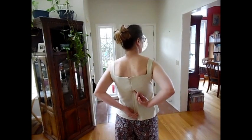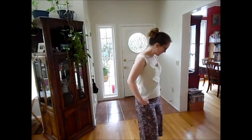There is an invisible zip up the back. And, yeah, this goes with the culottes and with the whole set. I tried to make the colors all mix and match, so everything would be interchangeable.